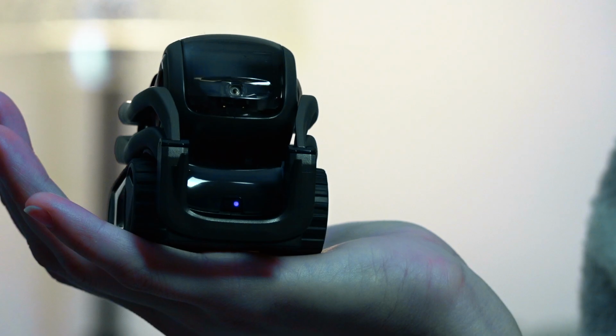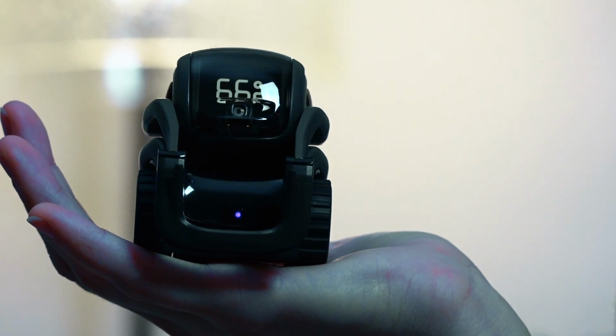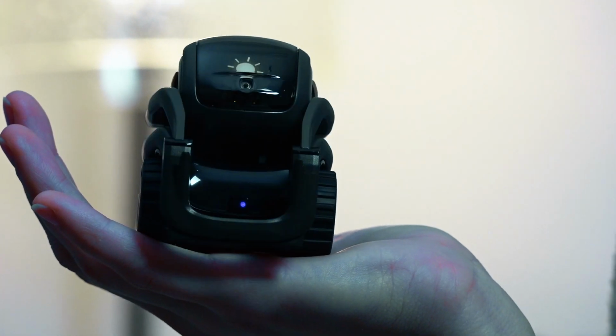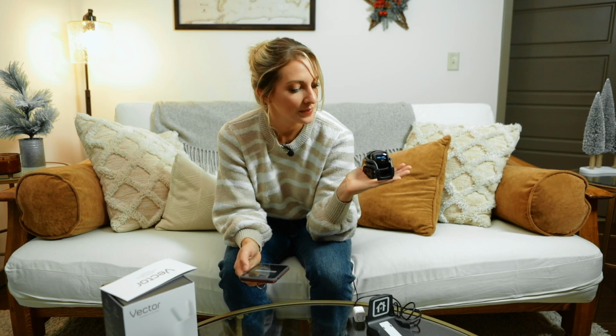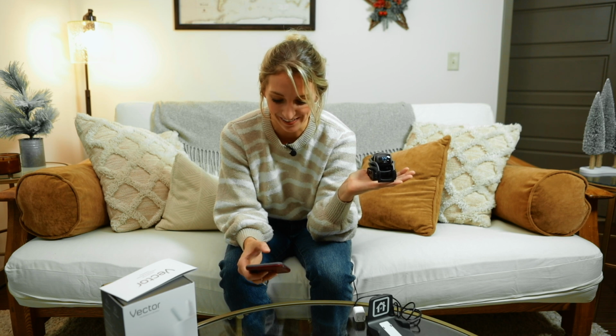What's the weather? 66 degrees and sunny. It's actually 46 degrees and it's also dark outside. No sun. What time is it? 5:42. It is, it's 5:42. You got that one right.